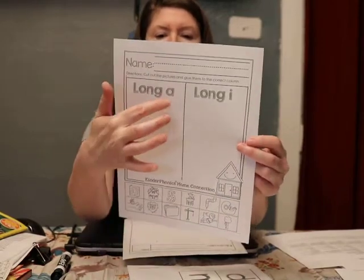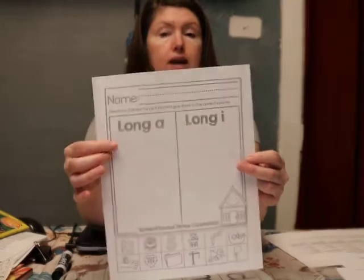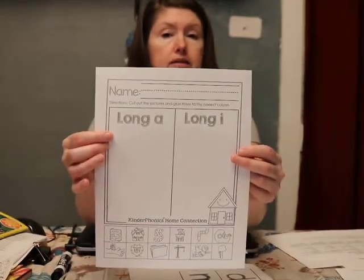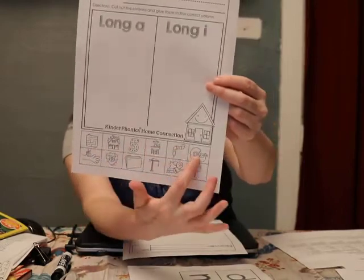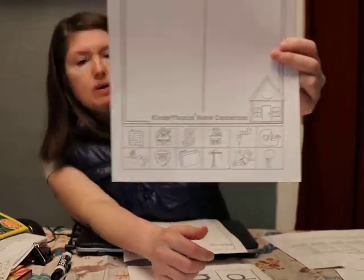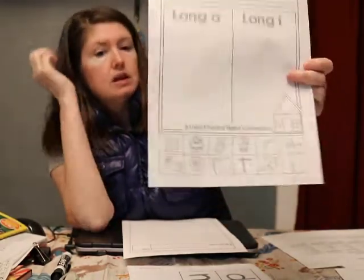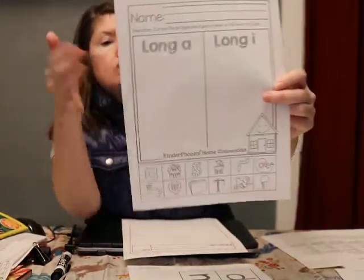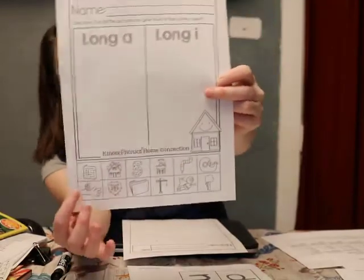And it says long A and long I. Okay? Long A says A, long I says I. So down at the bottom you got a bunch of little pictures again with dotted lines. Remember, you cut these out and you paste them in the right place. So if they are long A words, they're going to go here. If they are long I words, they go here.